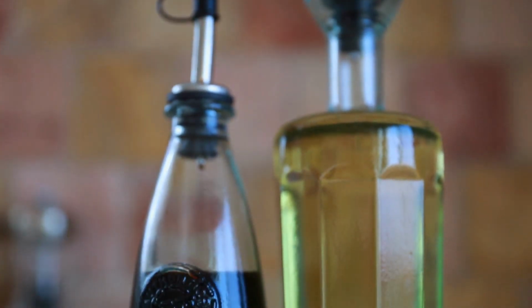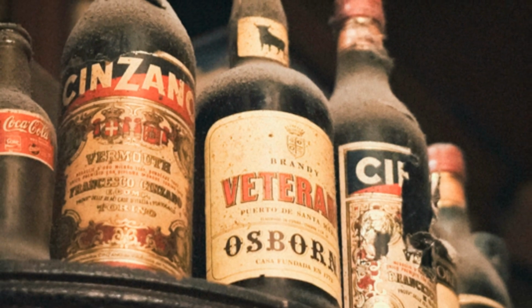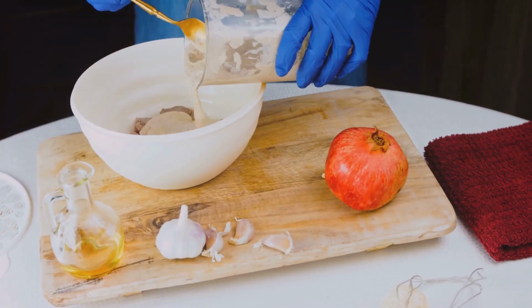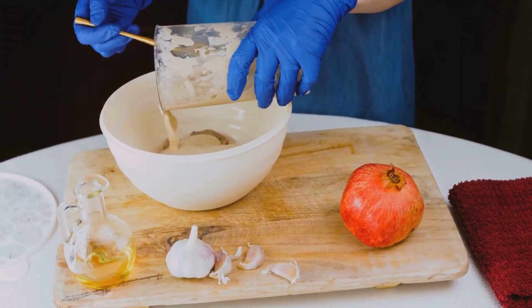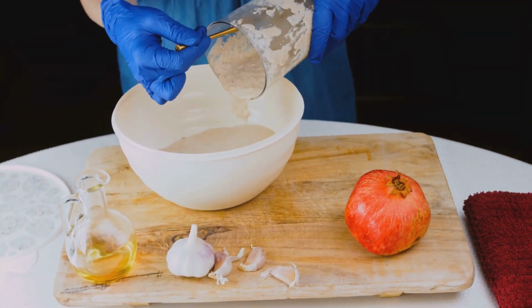Alright, health nuts, this one's for you. Believe it or not, vinegar isn't just good for cleaning and cooking, it can also give your health a boost. That's right, this pantry staple has been touted for its potential health benefits for centuries. While more research is always being done, some studies suggest that vinegar may help to regulate blood sugar levels, promote weight loss, and even improve heart health.